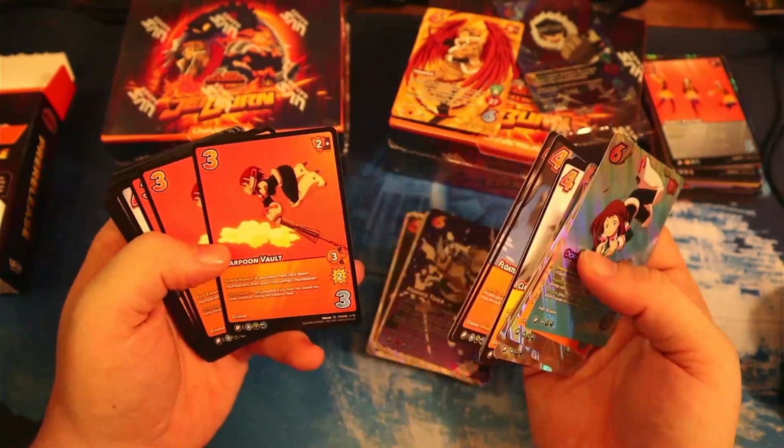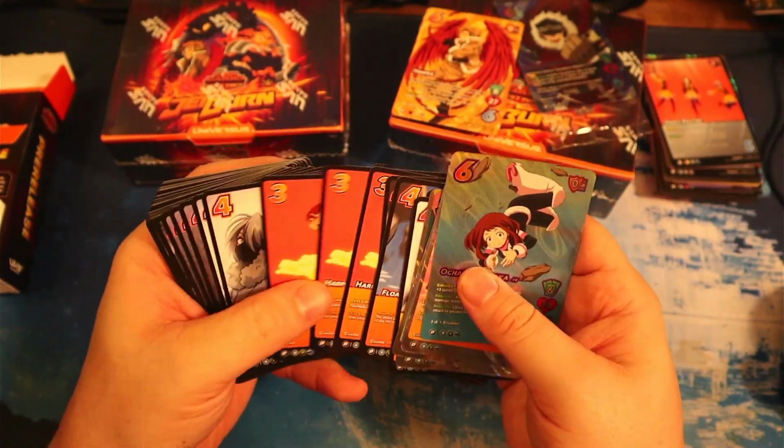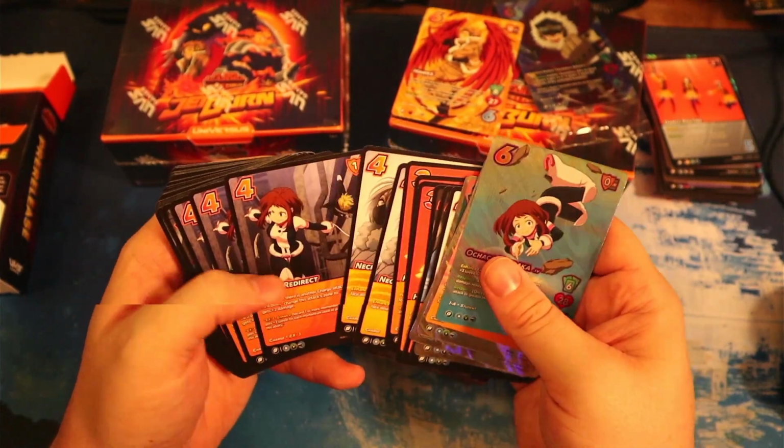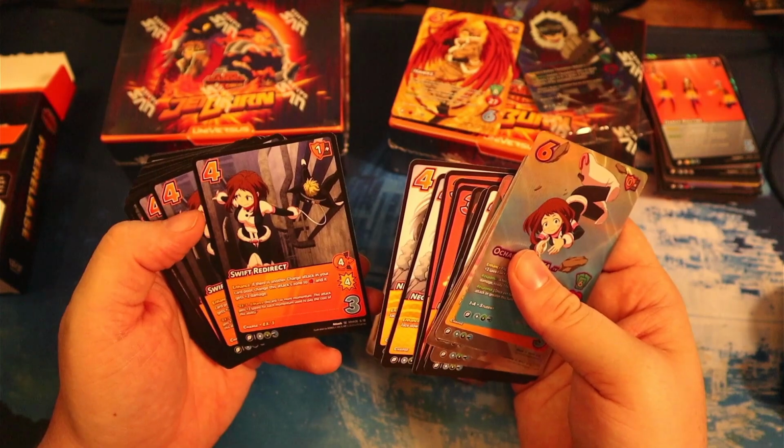Floating Drop. Harpoon Vault. Neck Chop. Oh, wow. Get it, girl. Swift Redirect.